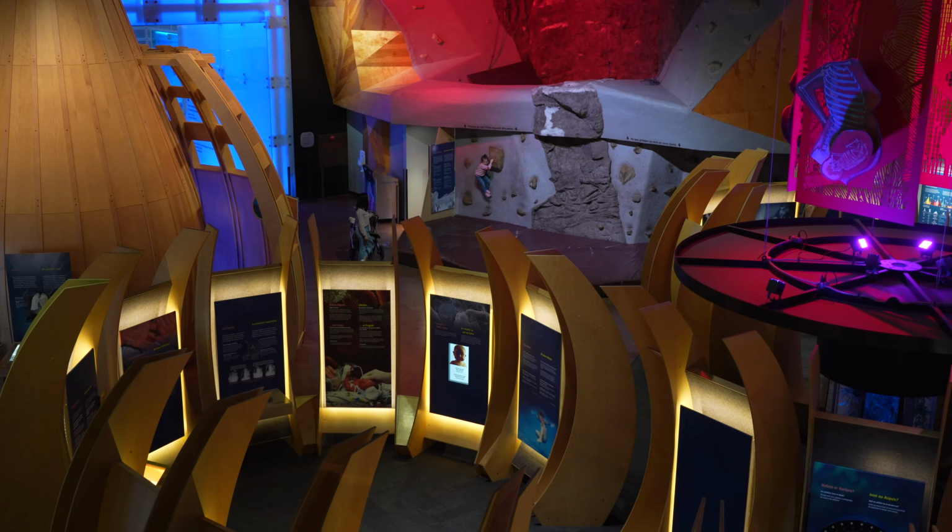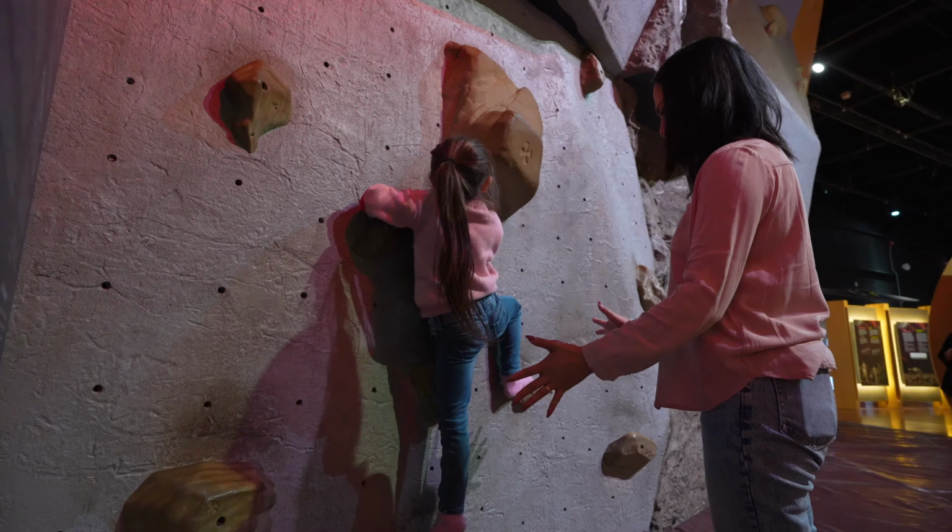Grace's favorite thing in the whole Science Center was the rock climbing wall. This area is good for all ages and covers human biology.